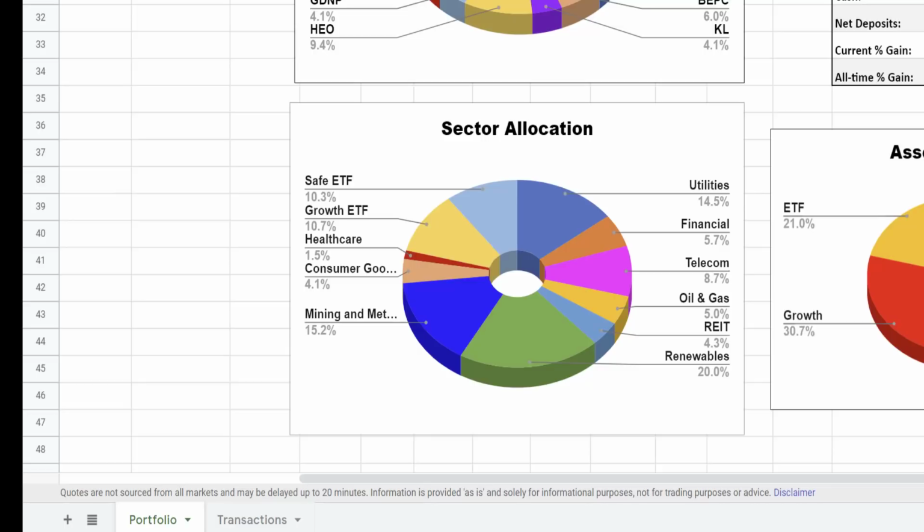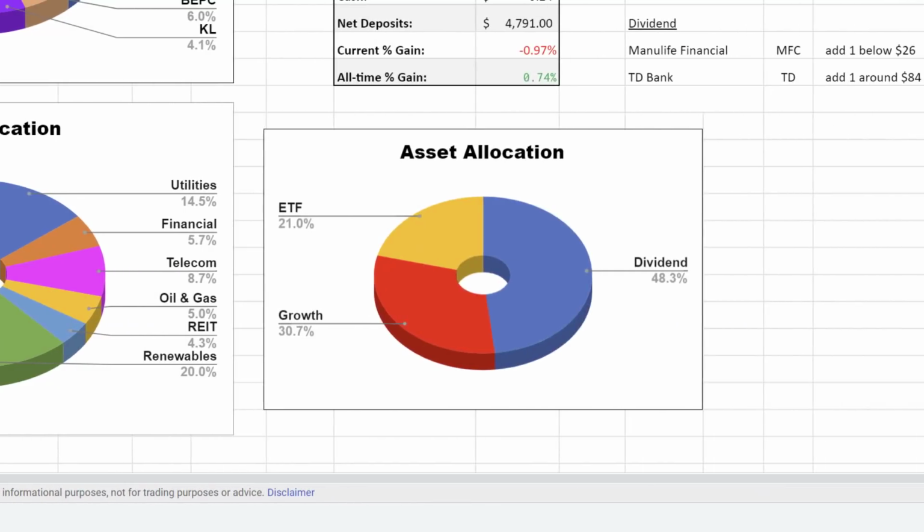And finally, for asset allocation, you can see that I currently have around 30% in growth stocks, 20% in ETFs, and around 50% in dividends. This is what I've been trying to strive towards. I am still trying to reduce my growth stock allocation to like 25% ideally, and bring ETFs up to 25%. And I'm starting to do this by adding more heavily to my ETFs as well as my dividend stocks.